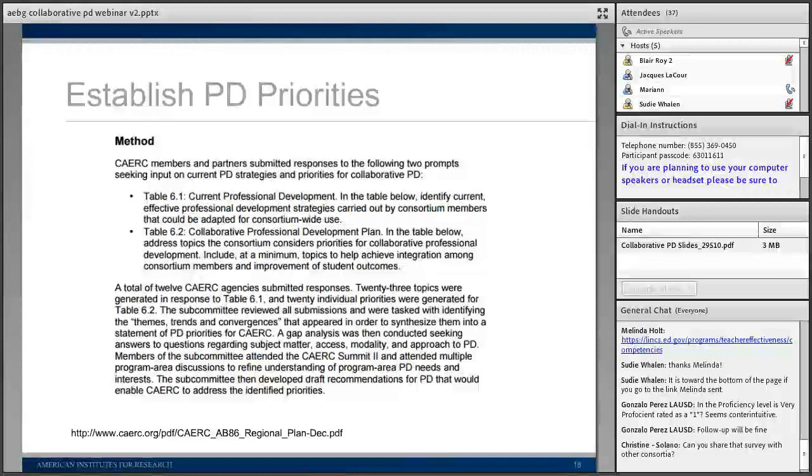Yeah, I think I can do that. And if you go to the website that's listed, that gives again the publicly available plan, and if you just go to Objective 6, Christine, and everybody, you'll see the full narrative response which described our method.